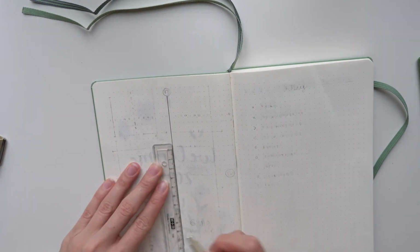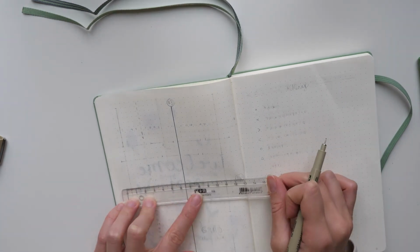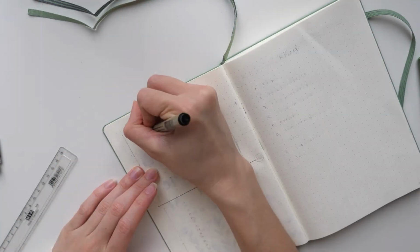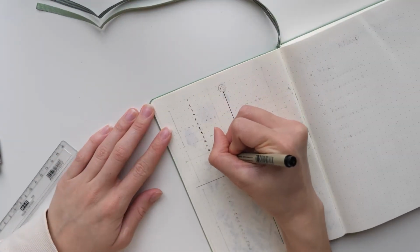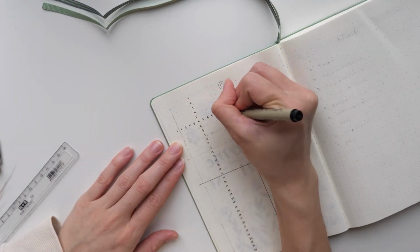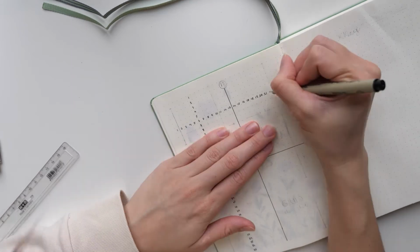Making my first ever grid cheat sheet page. This page is basically designed for you to default back to whenever you're drawing boxes or dividing your page. It's like a guideline sheet for you to refer to whenever you're making a new spread so that you don't have to be counting the dots every time you do it.